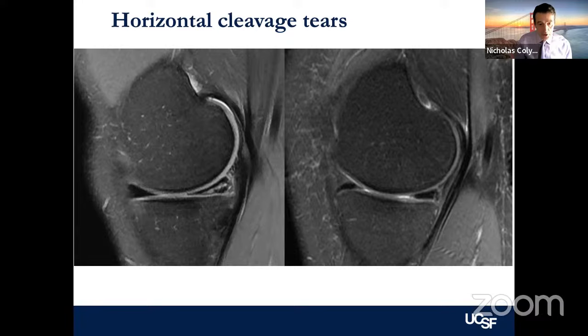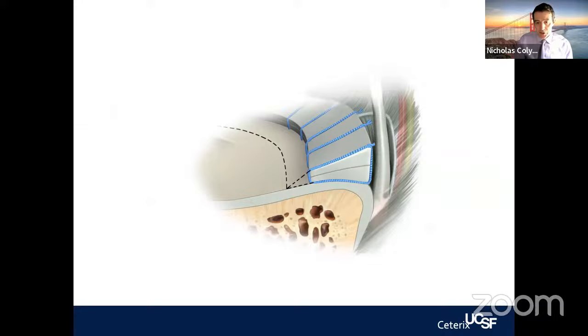I would say younger patients, obviously, older patients less so. But with these tears, my preferred technique is to use a circumferential device, and that gives you a horizontal force. If you use an all-inside device and hay bale with those, it gives you more of a vertical force. I'm not sure they make a huge difference, but biomechanically, this makes more sense to me.